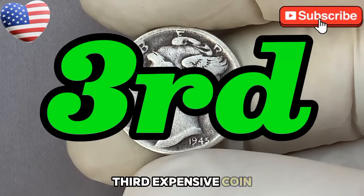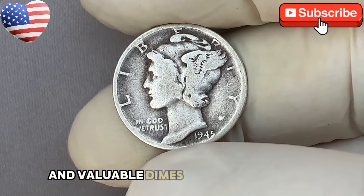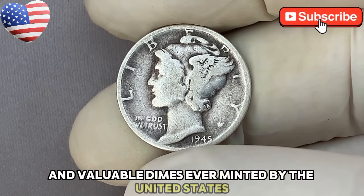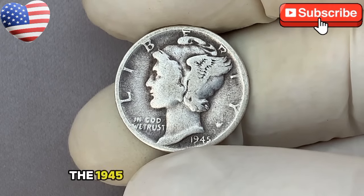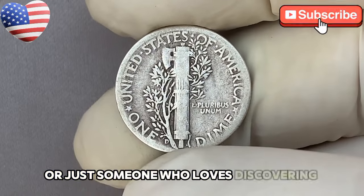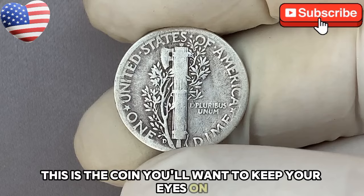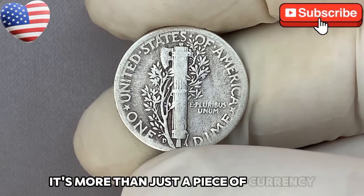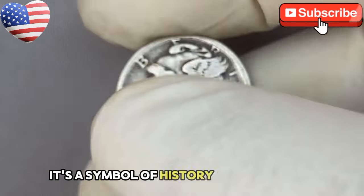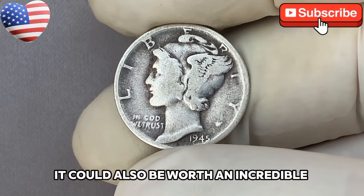Third expensive coin, we're diving into the world of one of the most iconic and valuable dimes ever minted by the United States, the 1945 Mercury dime. If you're a collector or just someone who loves discovering hidden treasures, this is the coin you'll want to keep your eyes on. It's more than just a piece of currency, it's a symbol of history, and in certain cases, it could also be worth an incredible fortune.